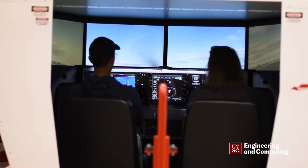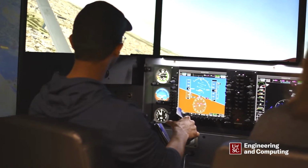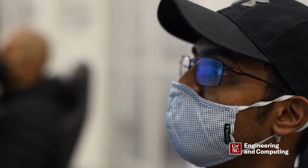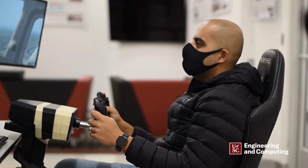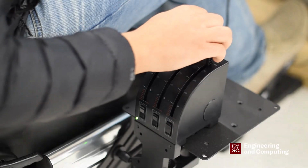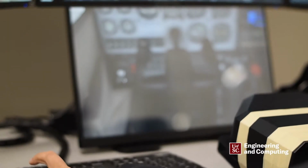But if there are any students who want to get a real flight certificate, they can definitely use this flight simulator. They can fill up to 60 hours of real flight practice with this flight simulator. Our aerospace engineers, when they graduate from our program, will definitely know how to operate a plane, which is a huge plus in the industry. They understand it is not just a theoretical and mathematical program, if you will. It is a little more practical.